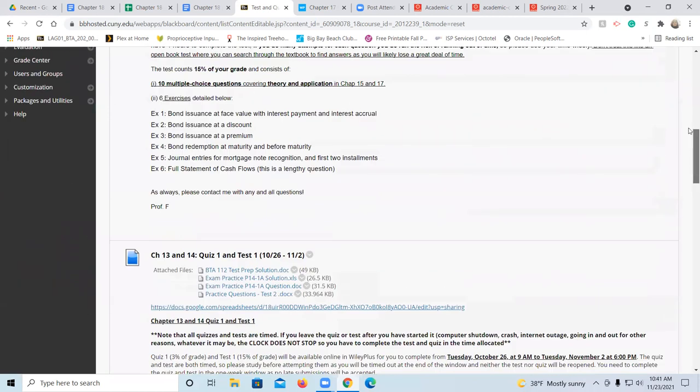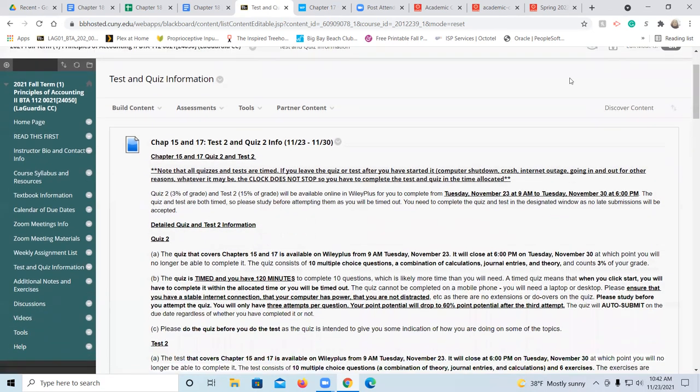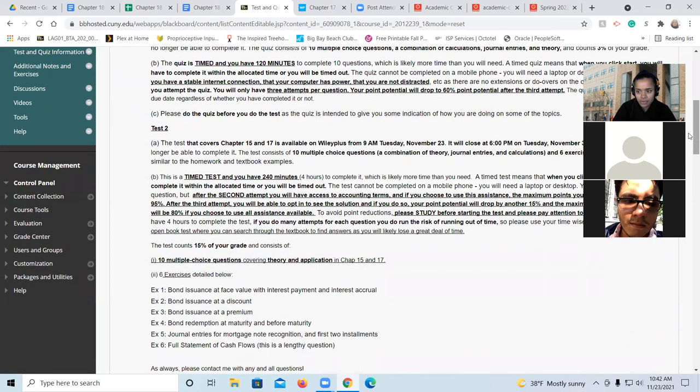So again, that opened this morning at 9. I don't obviously expect anybody to be doing it this morning. I just consistently open the stuff at the same time so that I don't get confused about when it's supposed to open. So you have it open from 9 a.m. today till 6 p.m. next week, Tuesday. You can take it at any point during that time. Does anybody have questions about the mechanics here of taking the test or the quiz or anything before I go over the chapter 17 and more?